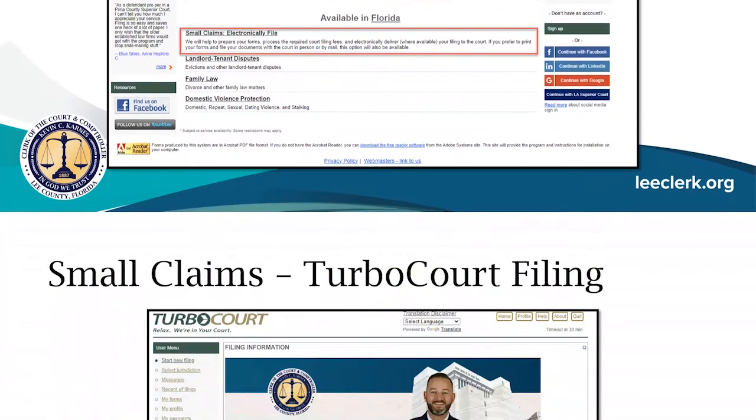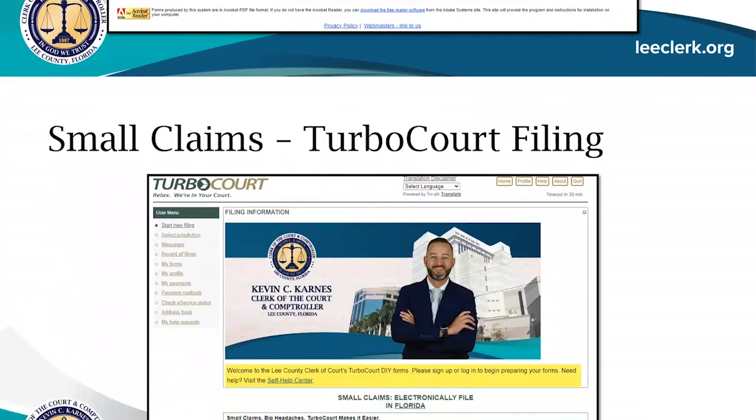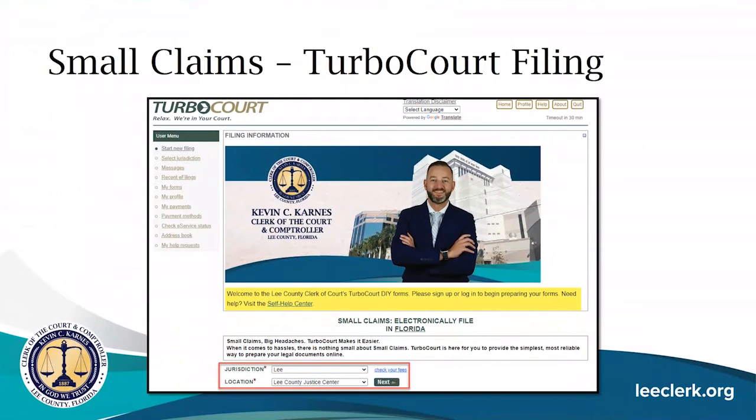We will issue the summons that will get issued and emailed to you for service. So in person, we would give you the summons once we've done all of the work so that you can either go to the sheriff's office or a process server to get it served. Online, if you open your case electronically, we will email you that document so that you can go to the sheriff's office or a process server to have it served.